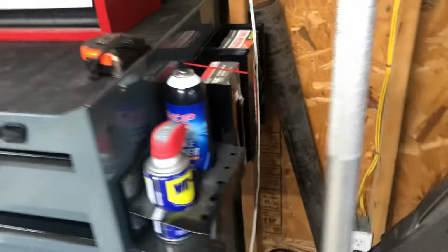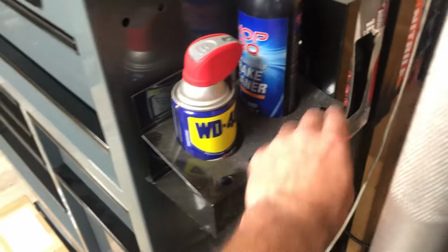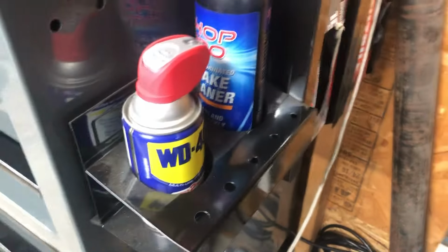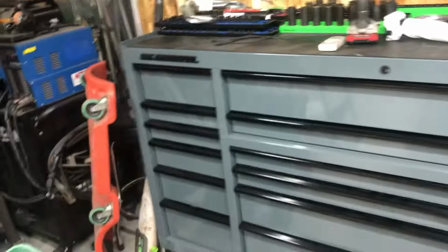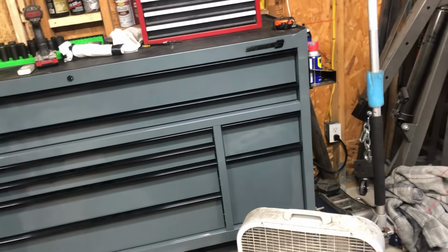And then I don't know if I showed this, but these are just some magnetic deals. Hold screwdrivers, which I probably won't use, in the front, and then 2 cans, WD, and some brake clean, and it's just some more gloves. But that's the toolbox for now. I'll end up filling it some more, put some more junk here and there.